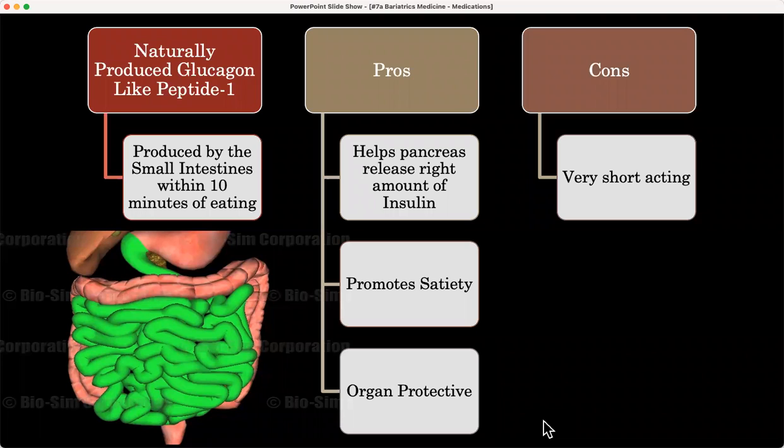So going over naturally produced GLP-1, also called glucagon-like peptide 1. Within 10 minutes of eating, your gut starts getting stimulated and it starts releasing GLP-1. It is a great chemical. It helps the pancreas release just the right amount of insulin based on your blood sugar levels. It promotes satiety and provides organ protection. The problem with the naturally produced GLP-1 is it's very short acting. So trying to give exactly GLP-1 is difficult. They need to develop an analog that's longer acting.